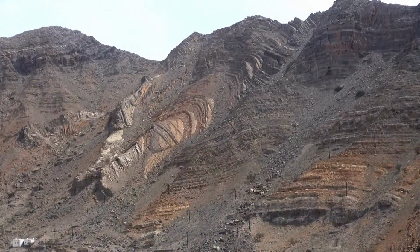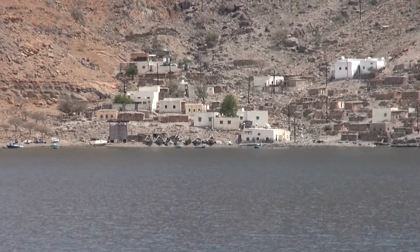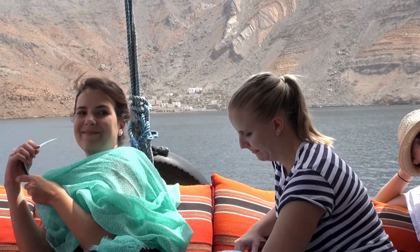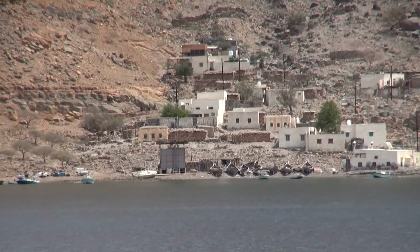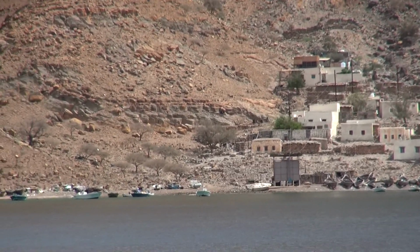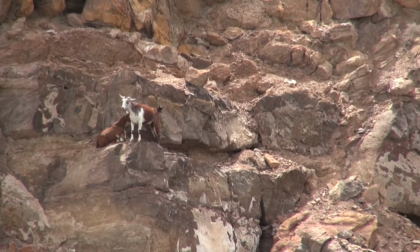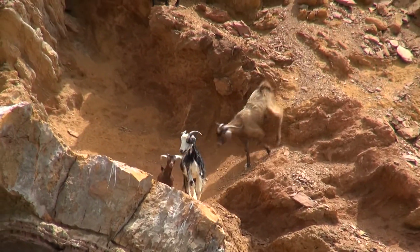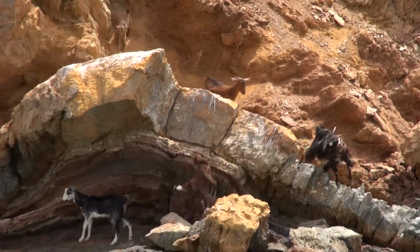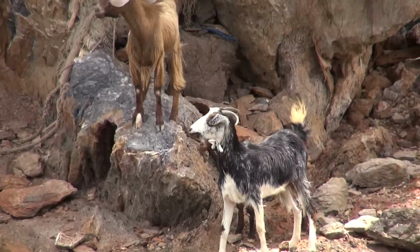Across the sea, at the foot of the mountain, the small village is Kana village. The first one we meet in the fjord. So this village counts about 30 inhabitants, and they mainly live from fishing activity. Oh, look at the little one. They are wild goats; at least twice a week we come to see them.